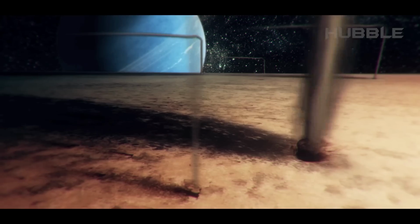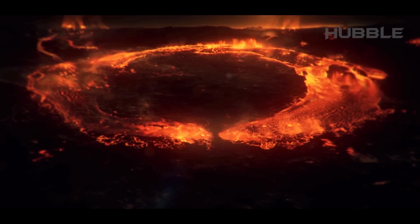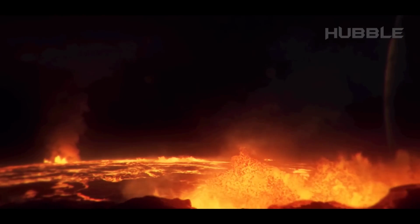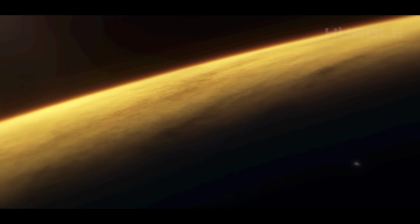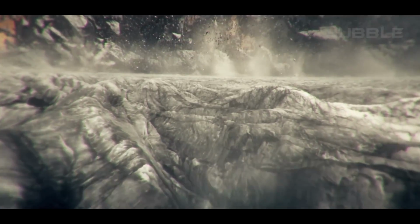Cryovolcanoes are an unusual phenomenon from the point of view of orthodox science. Their appearance is possible only under conditions of extremely low temperatures, when mountains erupt and instead of molten rocks, spew water, nitrogen, and other substances in both liquid and gaseous states.